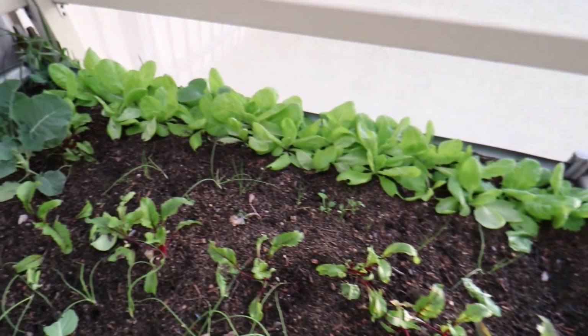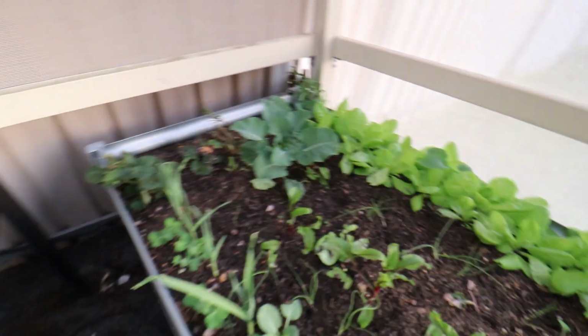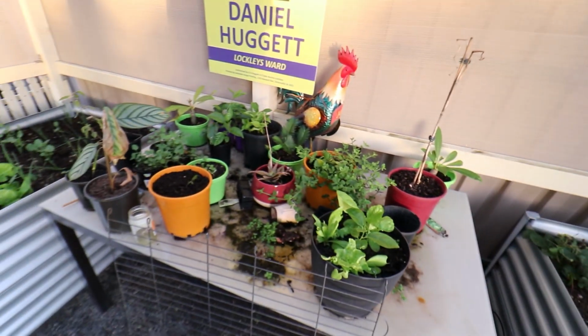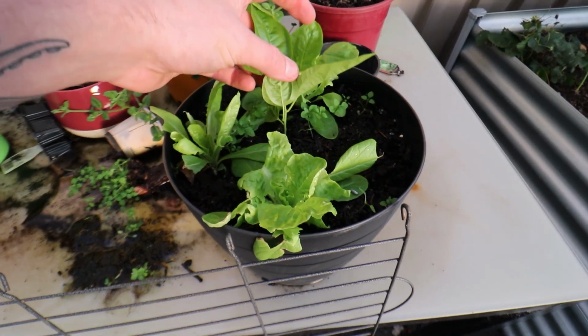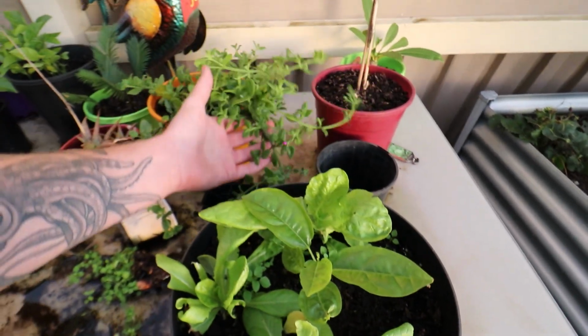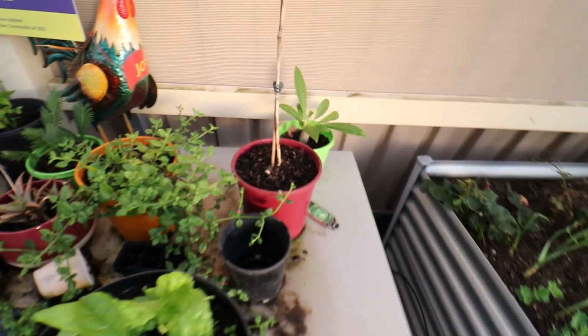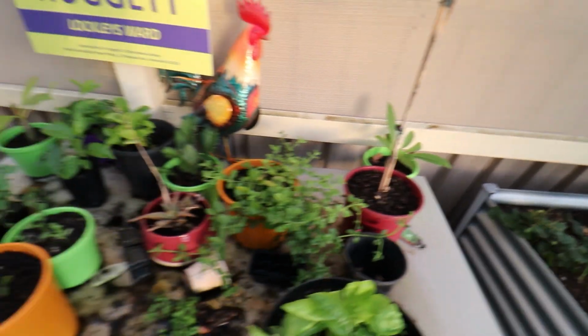That's our lettuce at the back, because we eat heaps of it. On this propagation table, we have a shrine to my brother. We have a passion fruit vine coming up here, surrounded by lettuce. A plant that my grandma gave me that's non-edible. An orchid that keeps coming back. Another plant from my grandma.